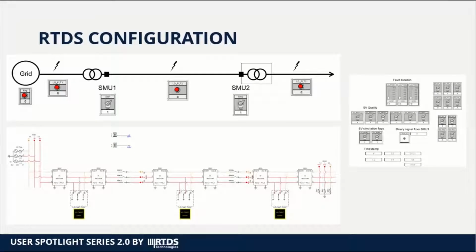Now back to the RTDS configuration. Here you can see screenshots of the RSCAD draft and runtime configurations for the fault location use case. In this use case, it was crucial to generate faults on multiple locations to assess the detection of fault locations, as the main aim was to analyze the protection communication and transmission of fault messages. The power system model could be fairly simplistic.